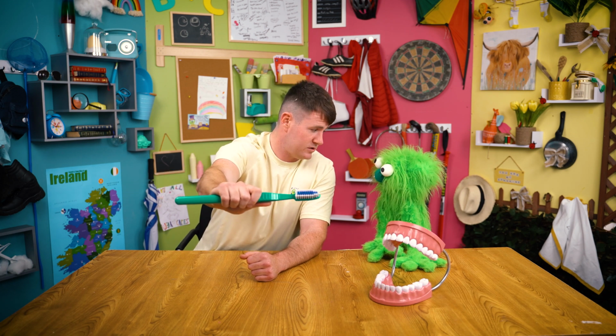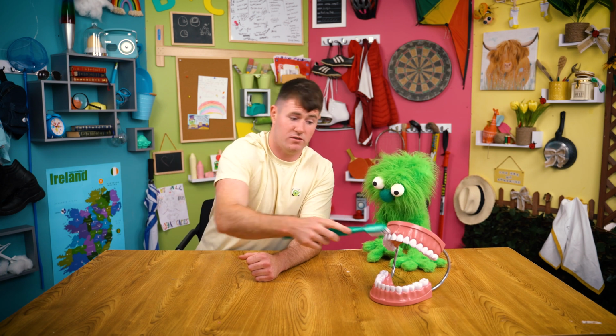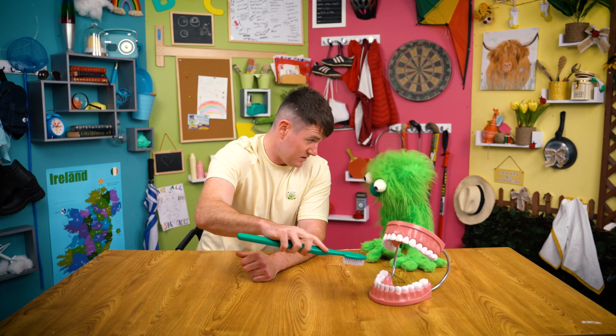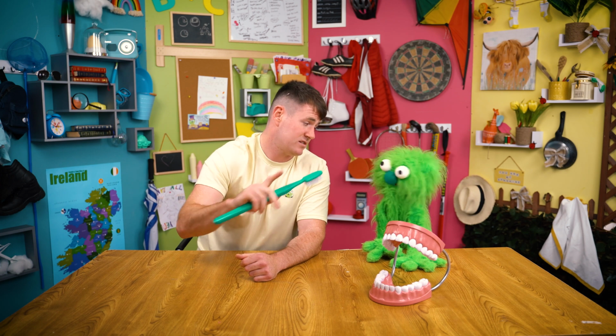Okay. So circular motions, short back and forth strokes. Okay. 15 strokes in every little area of our mouth. So the fronts of our teeth, the different areas, the bottoms, the insides, and the same with the bottom teeth. Okay. Then, when we're finished, we go for 2 minutes altogether. Then we brush our tongue, and then we floss once a day. How's all that sound? That sounds all pretty good.